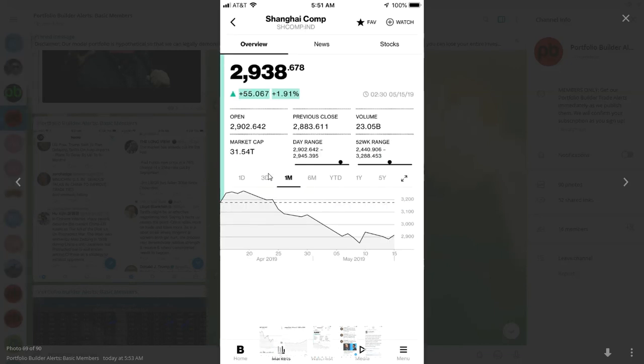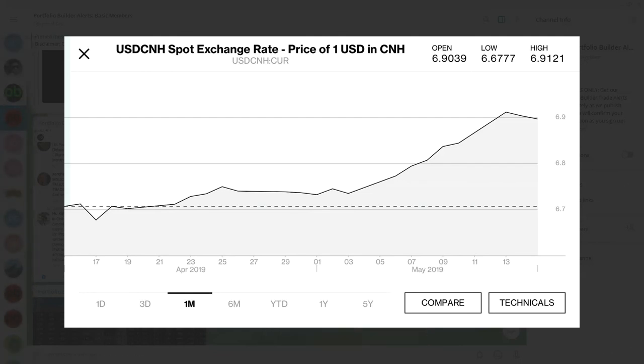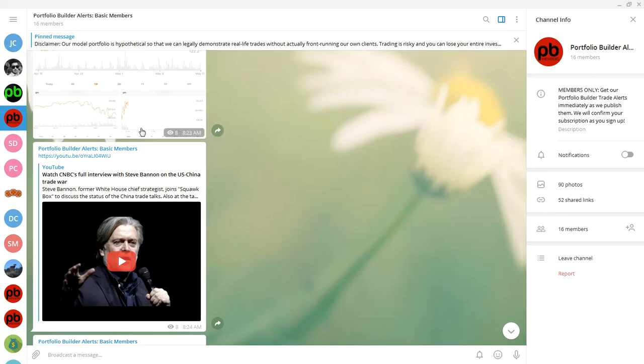We can look at the Shanghai over the past month has dropped from around 3,300 all the way down to 2,900 for a 10% loss. And meanwhile, the conversion rate from the US dollar into the Chinese currency is continuing to devalue. So this has pushed a lot of capital from Chinese uber wealth into Bitcoin, which is at 2019 highs.